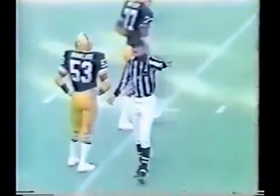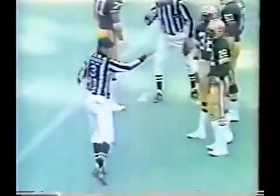Turner, number 68, I believe, guilty of a holding for New York. They were double-teaming Terry Jones, and then as he tried to get up off the block, he was held. Well, the Packers rushing 3 men. When you rush 3 men, you're going to double-team them. You got five or 6 against 3.